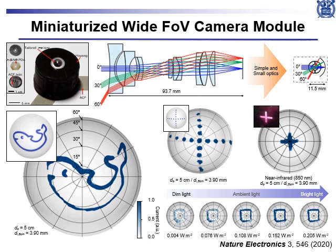Then we used the integrated camera module for the imaging demonstration. A good focusing could be made both at the center and at the edge of the image sensor array due to the hemispherically curved image sensor array. Also, wide-angle imaging up to 120 degrees could be successfully made. From dim light to bright light, the electronic eye camera showed good imaging performance.